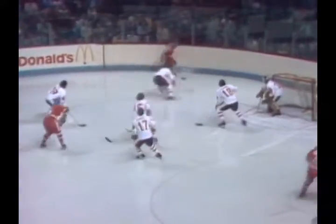And we have the third period underway. Right from the draw, it's taken by Augusta. In over the line, gets by Orr, but overskated the puck. Orr checks him. Novy gets a shot from the side, and Barber back for Canada. Up to center, going in with Leach off the boards right in front.